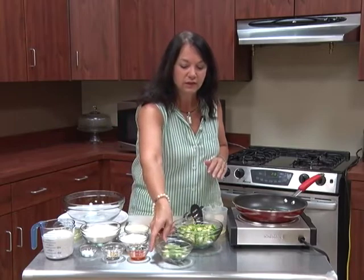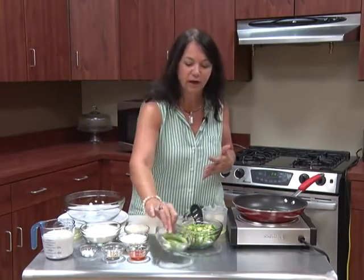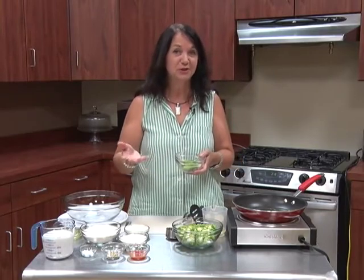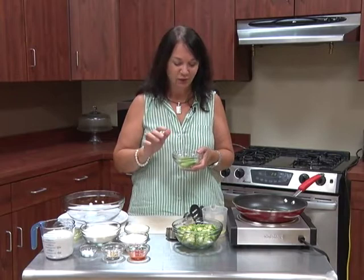Now, as far as pods go, you're eating about 7 pods. So I have 4 right here, but about 7 pods. That's going to be about 25 calories, so you can eat a lot of okra as far as keeping your calories down.